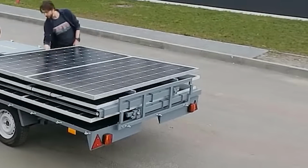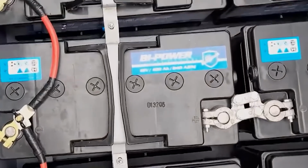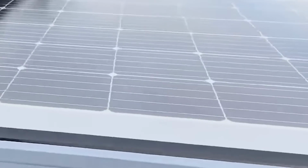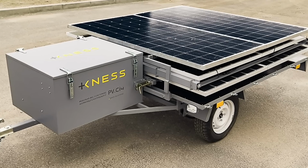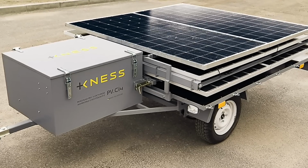settlements. The capacity of the station is enough, for example, for a medical facility where you would need lighting for an examination room, a working refrigerator for storing medicines or some medical equipment, but the most important thing, of course, is easy transportation. The system is placed on a wheeled base with the possibility to be transported by car.